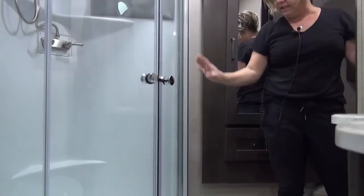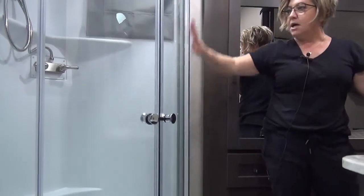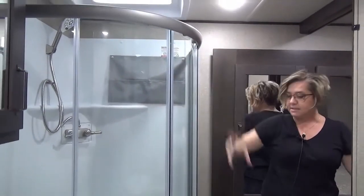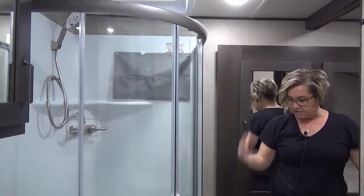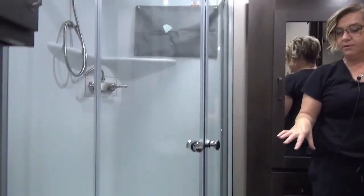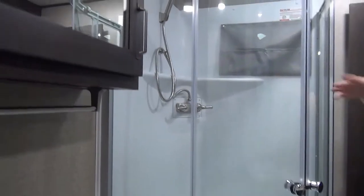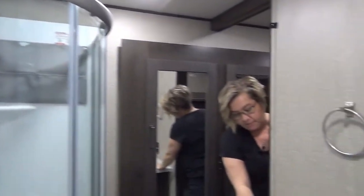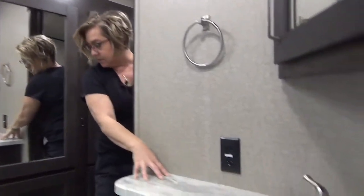Nice. So we got a little cleaner look in here this year. Glass shower, nice and bright. The skylight, the lights. It just looks nice and clean in here. We've got a porcelain foot flush toilet. And then a medicine cabinet above the toilet with a towel rod. Sink and vanity, a little more counter space.